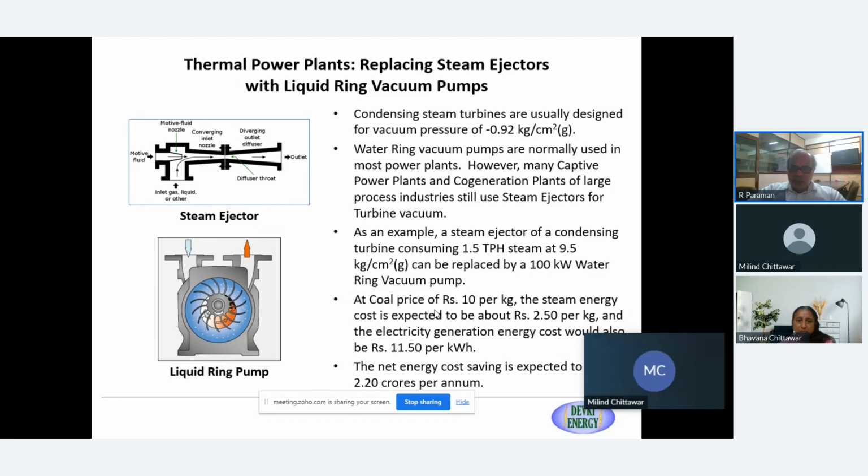So one of the things which we advise is that in these plants, whenever the plant shutdown is taken, these so-called rugged devices, which often they say don't require attention at all, they've been working for the past 20 years, well, we say open it up, check whether the dimensions are still the same, and whether nozzles have to be replaced, so that one can keep our steam costs under control.